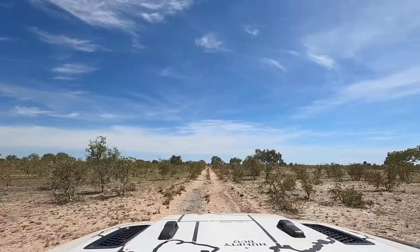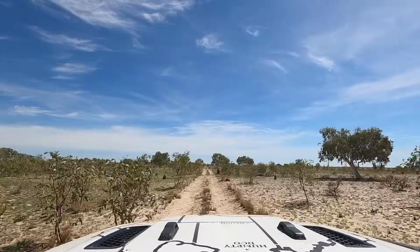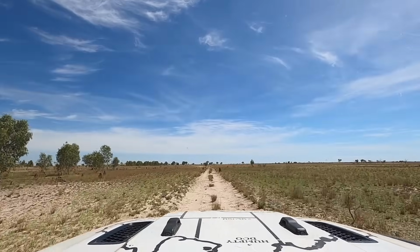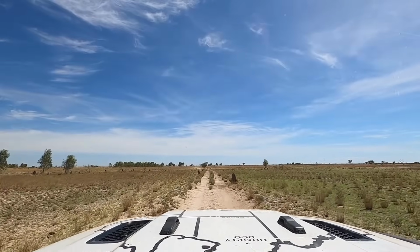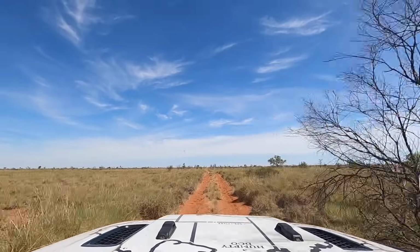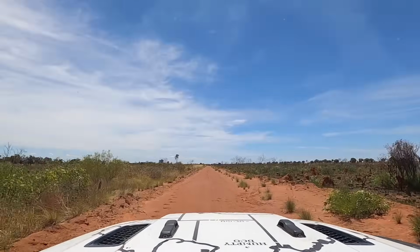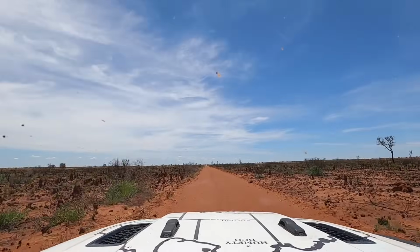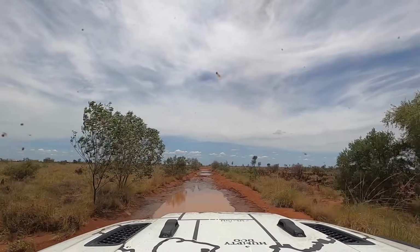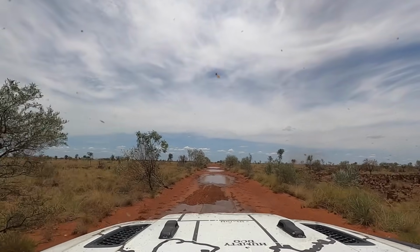Because it's the last one, we figure we better find it. And eventually, when we do, we can't help smiling from ear to ear. From there, we're on pretty good cattle station roads all the way into town. But of course, the track throws one last challenge at us. Lots of standing water on the road. This is exactly the kind of thing that I was worried about. Had we been encountering this for the last 1,700 kilometers, I honestly don't know if we would have made it through.